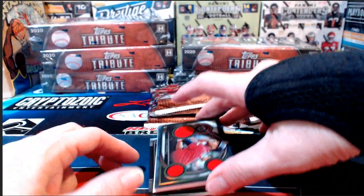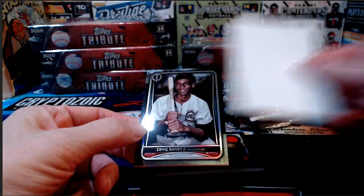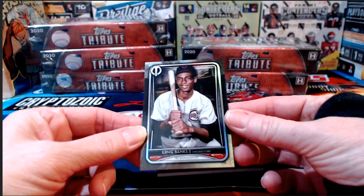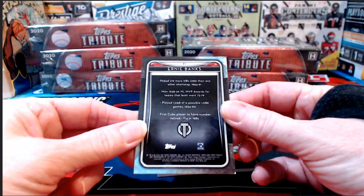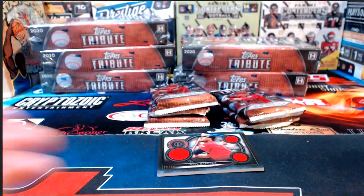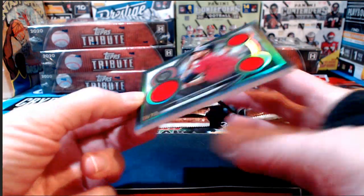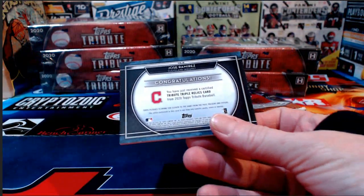Reggie Jackson for the Yankees, our base card. Let's go ahead and just get our other base cards pulled up here and get them all out of the way at once. And that one is Ernie Banks for the Cubbies. And then we have ourselves a relic for Jose Ramirez and the Indians, and that is numbered to 99.